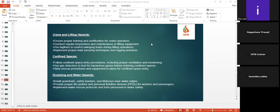Then in the rescue procedure, definitely we will have an attendant, a confined space attendant, who can monitor the condition of the people who are working inside the confined space. So in case of any emergency, he can take the support of the emergency rescue team and he can help the people who are trapped in the confined spaces.